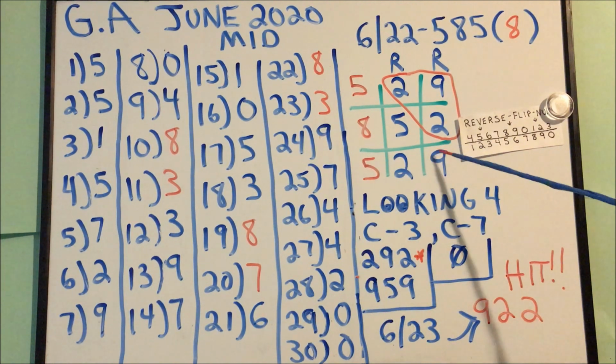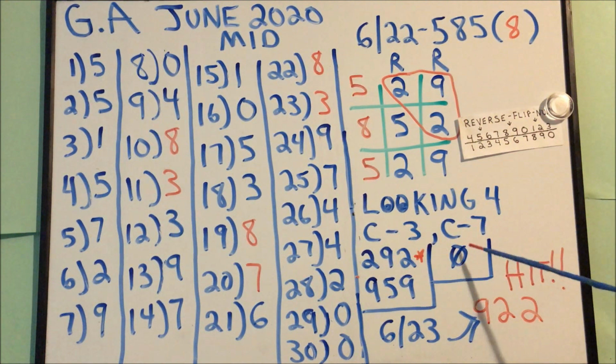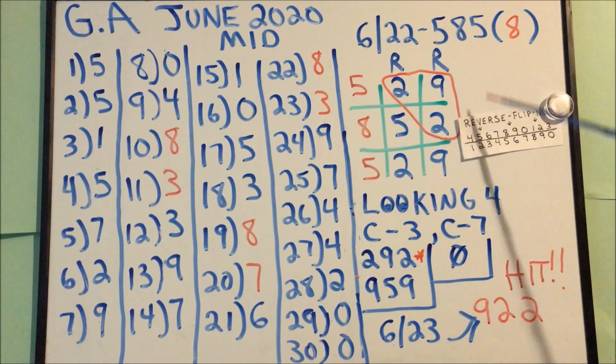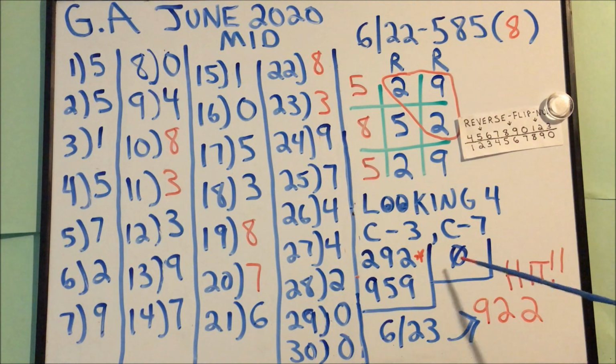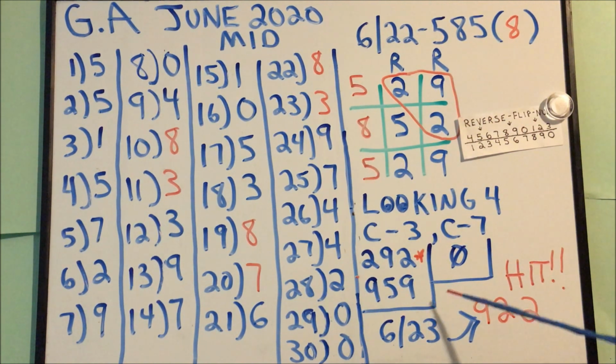959, okay? Two doubles. That's all I found from column 3. Out of 22 combinations, there were just 2 doubles. From column 7, I found no combination, okay? There was not one combination in here from column 7 with the hit sum of 7 or 17. It was not in this tic-tac-toe grid. So if I was going to use this, I definitely would have played both of those combinations, okay?